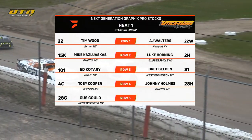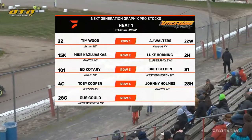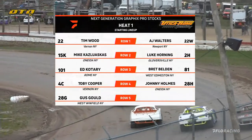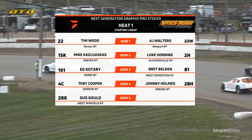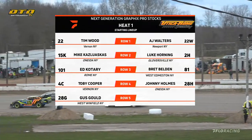First heat race lines up this way. Pole position out of Vernon, New York, the 22, Tim Wood, and alongside him out of Newport is the 22W of A.J. Walters. Row two inside out of Oneida, the 15K, Mike Kozlowskis, and alongside of him out of Gloversville, the 2H, that's cousin Luke Horning. Third row inside out of Rome, New York, the 101 of Ed Kateri, and rolling off sixth out of West Edmeston is the 81 of Brett Belden.